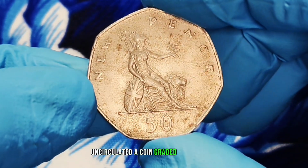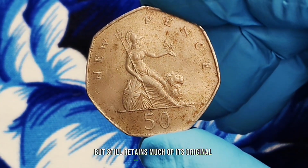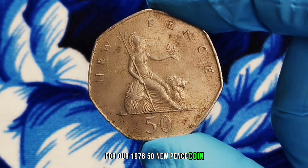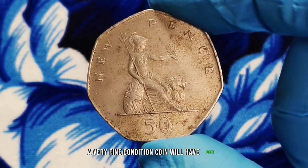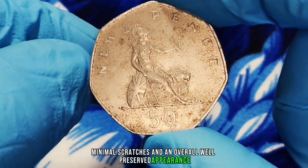A coin graded as very fine will show signs of wear but still retains much of its original detail and luster. For our 1976 50 New Pence coin, a very fine condition coin will have clear designs, minimal scratches, and an overall well-preserved appearance.